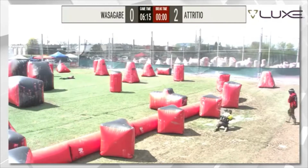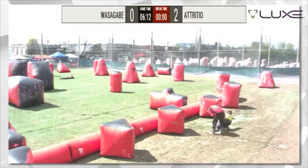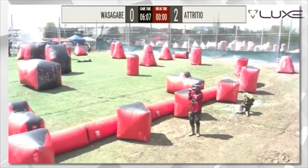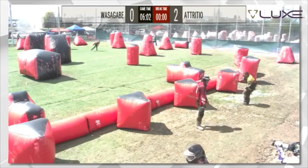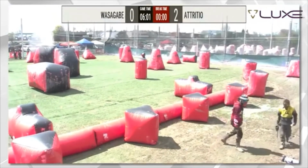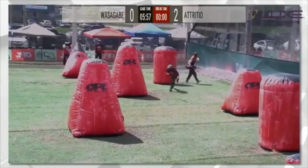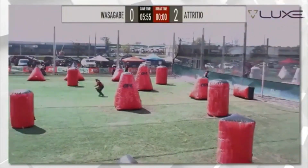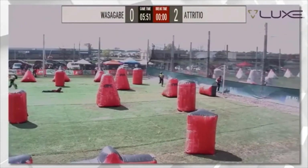Come on, Caston, wrap around the outside and shoot home. Home knows you're there now. Attrition losing another body, and he's going to get a minor penalty for filling out. He shouldn't have left. Caston got duped there. Attrition getting shot out anyways, too many Wasaga coming at him. Looks like Wasaga's going to win this with at least two bodies alive.